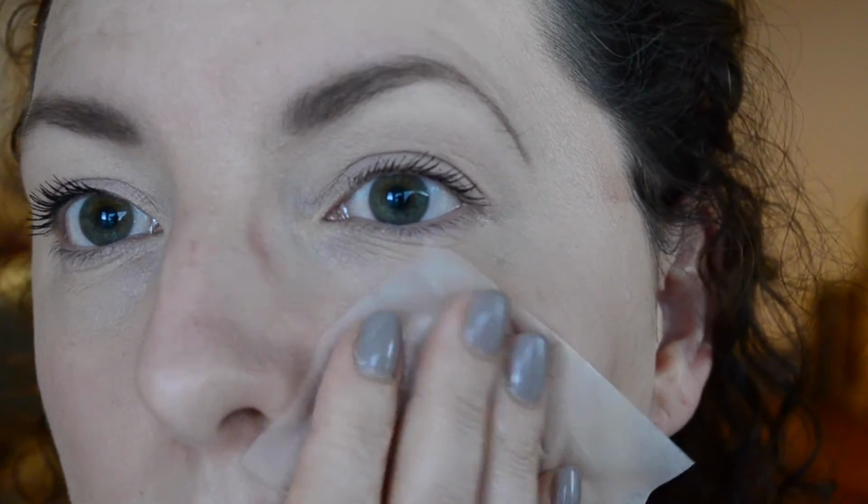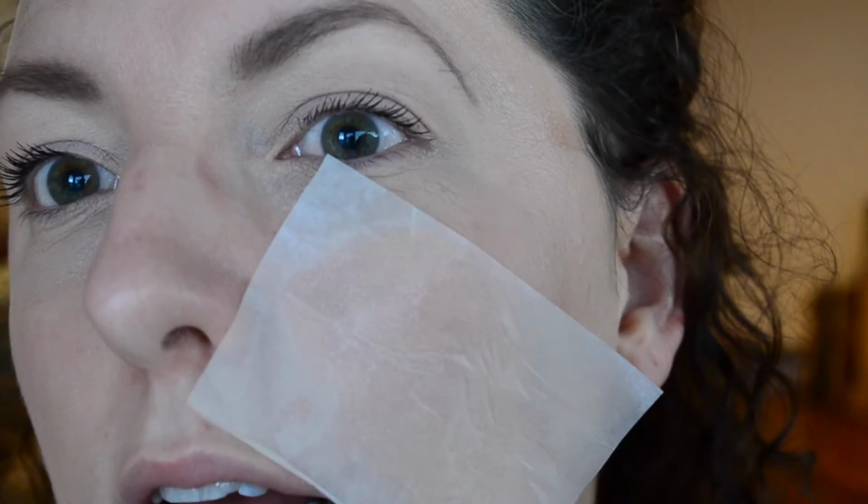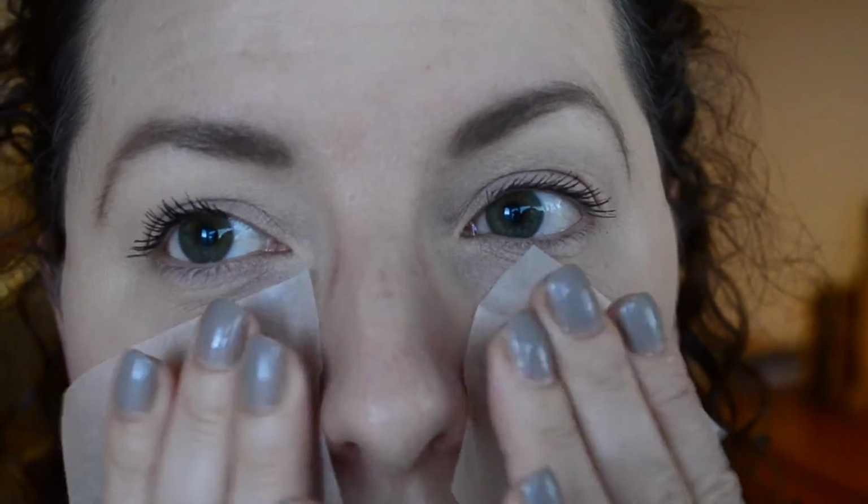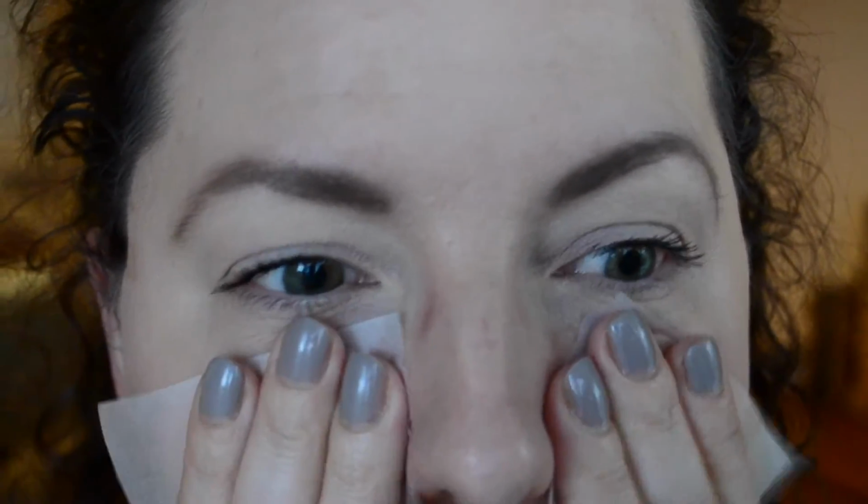In fact, it looks like the foundation has pretty much rubbed off my nose completely. Even my cheeks are oily, and my cheeks are never usually oily, it's usually just the T-zone.